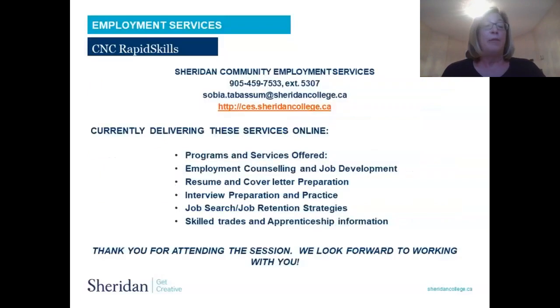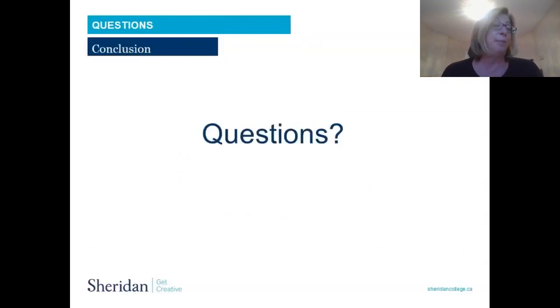Thank you. So finally, this is just a slide that gives you some information around what our community employment services do. So as you can read here, they do employment counseling, they do resume and cover letter preparation, interview preparation, job search and retention strategies, and again, skilled trades and apprenticeship information. And that's just a really small piece of it. But again, we will be connecting you with those people, and you will have the opportunity, if it's open and you have full access to it, if you so choose, to use it, then we will definitely be there to help you. So that, I think, is basically the presentation.